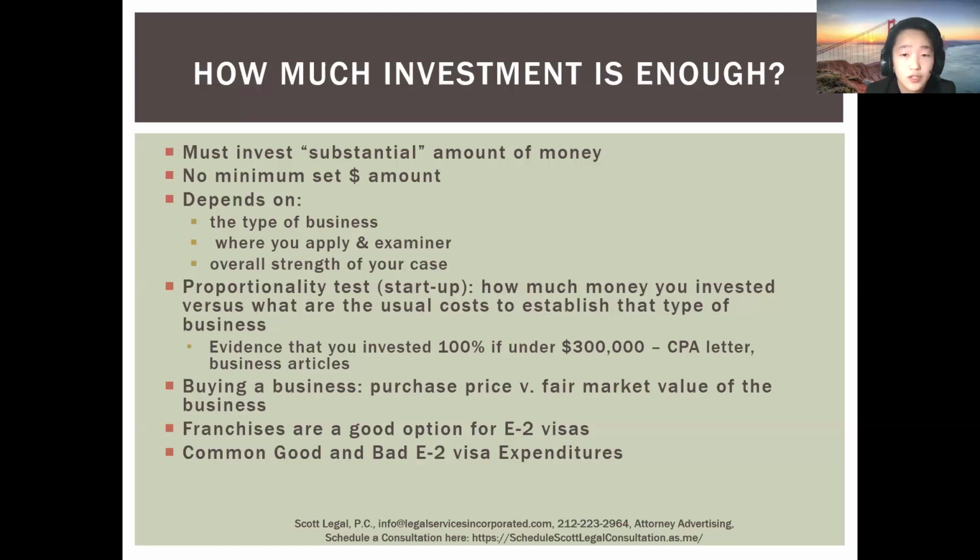For example, for a small consulting company that I mentioned before that will require 80K, 100K to set up or purchase, the government would expect that the applicant would already have spent 100% of what is needed to start that kind of business. By contrast, if the business is for a 10 million valuation manufacturing company, for example, and the applicant spent about 1 million towards setting up that kind of business, that would likely meet the proportionality requirement, the substantiality requirement, even though it's only 10% of the total valuation of the business that is expected.